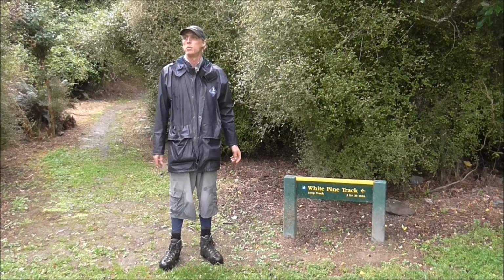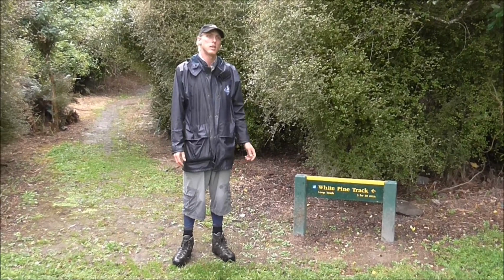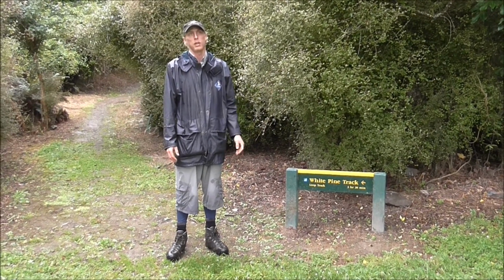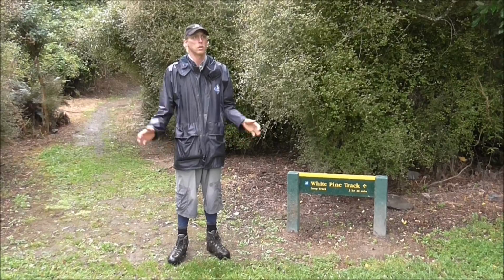At the top there's a reasonable view down the valley, shortly after which there's a very steep descent, so definitely do it in the clockwise direction. After that descent you're back in the river valley and you walk back down through native Matai and native Totara forest the whole way.